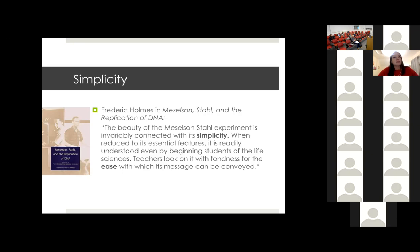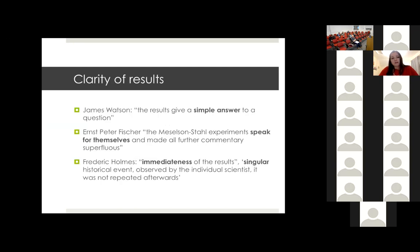Simplicity here is understood as, the steps are straightforward. The steps are easy. We can strip the way in which the experiment is constructed and follow the reasoning that they implemented. So simplicity, elegance here are the features.